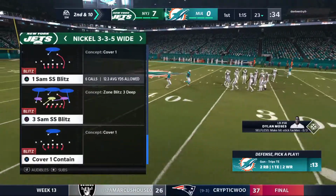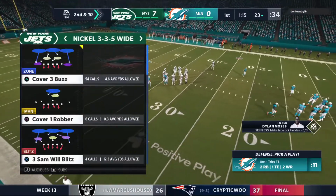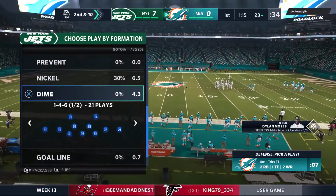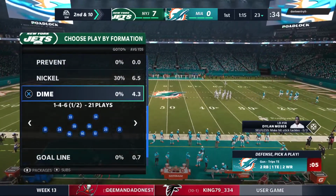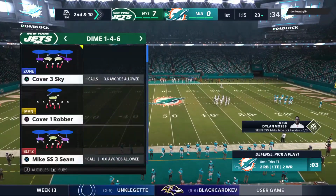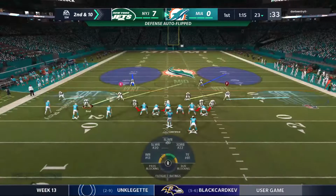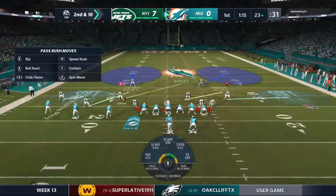Certainly appeared to take away his first read, and by the time he tried to look elsewhere and find an open target, the coverage was too good. That one falls incomplete. Once again, they'll go from the 23-yard line. Second and 10.